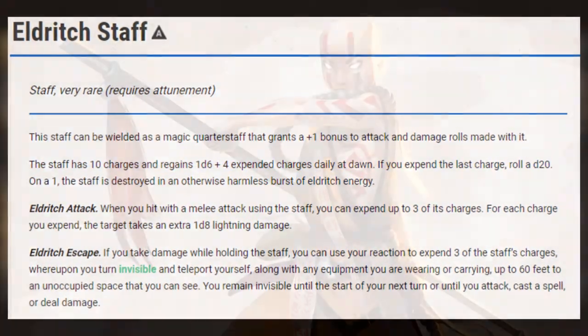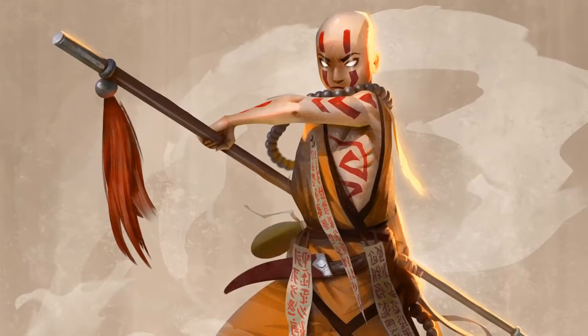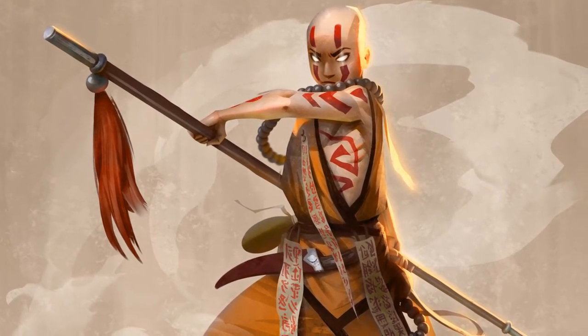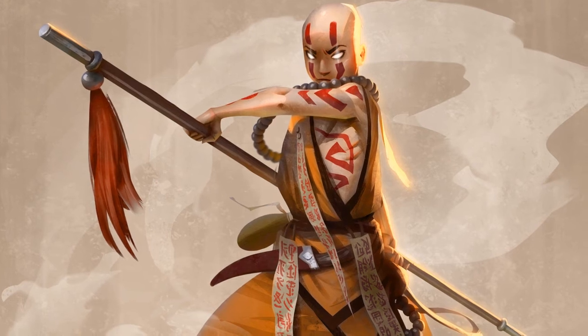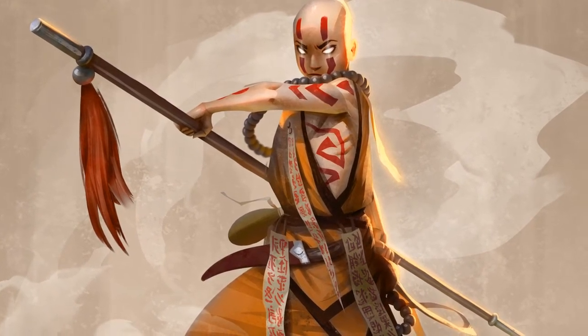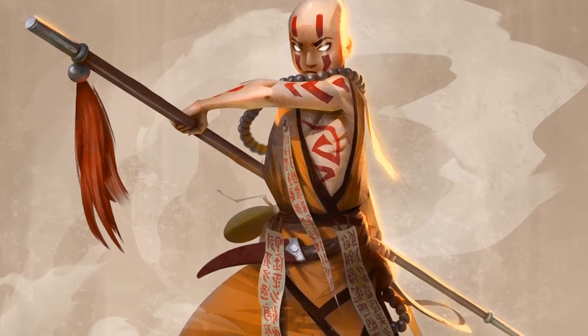Another one turns you invisible and teleports you and everything you have to an unoccupied space that you can see, and you remain invisible until your next turn. So you basically disappear and teleport somewhere else. It's like Misty Step but with invisibility. Very cool. Next up is a big one.